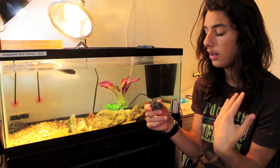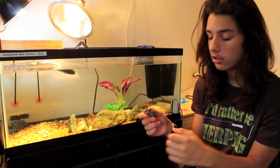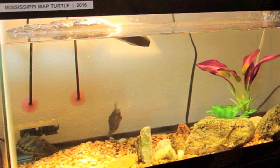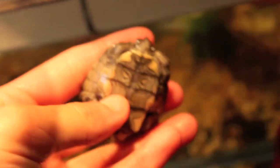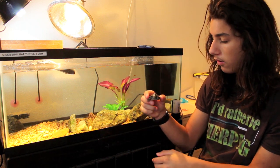He's pretty young. I don't know exactly how young. I got him last month at Reptile. It was sort of like a rescue-y organization, so that was kind of cool to be supporting that cause a little bit. But they didn't know how old he was. I've only had him for a month, but he's doing great. He has a beautiful, beautiful underbelly, which is really cool about the false map turtles, especially when they're young. But yeah, he is a great little guy, doing well.